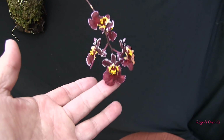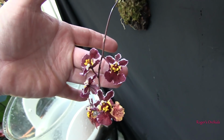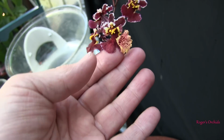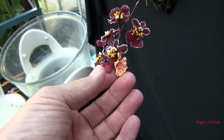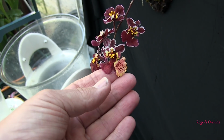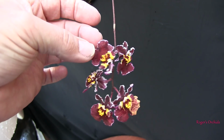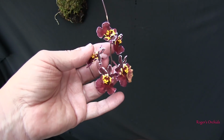I mean, this bloom's okay, this bloom's okay, this one's lovely. This one's not right. It's got a two-tone lip on it. It's decided to revert to a spotty pattern. Now that could just be a trait of what it's been crossed with. And then this one up here is slightly distorted. It didn't form properly. But at least 3 of the blooms are fine.